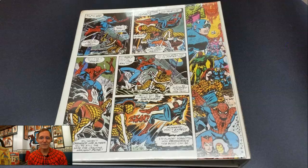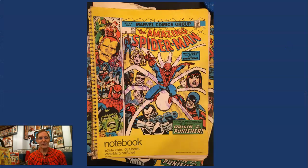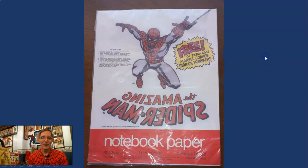Also, you could get your favorite character on a spiral-bound notebook, and this one didn't survive the ages so well. Other ink and things of mine got on top of that, and you can see it was kind of defaced a little bit. But that was a cool notebook to have as a kid.